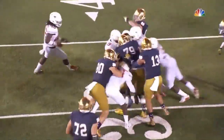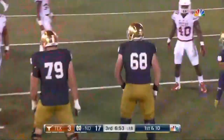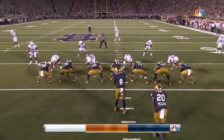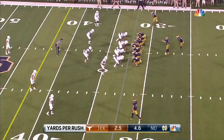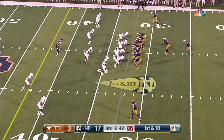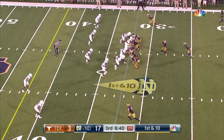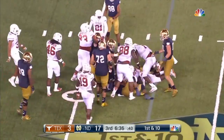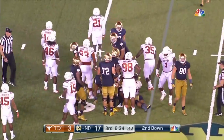Now look at McGlinchey out there, number 68, 6'8". You've got him standing next to Elmer, 6'5", and then you've got Ronnie Stanley on the left side, 6'6". Quenton Nelson, 6'4". And Nick Martin, the center, anchoring things in the middle. Another first down. Why not give it back to Procise? But this time he is met for a short gain.